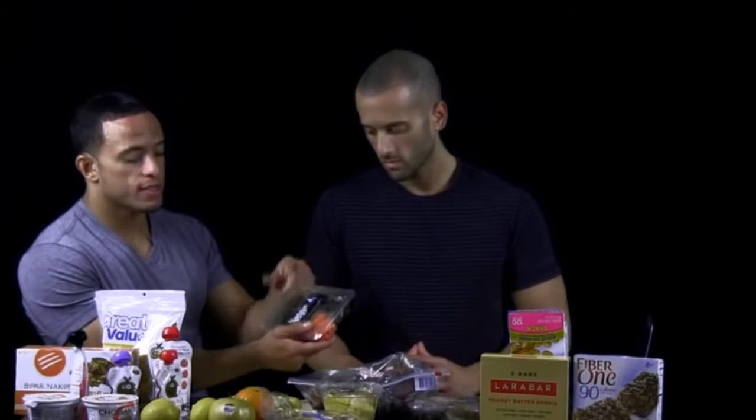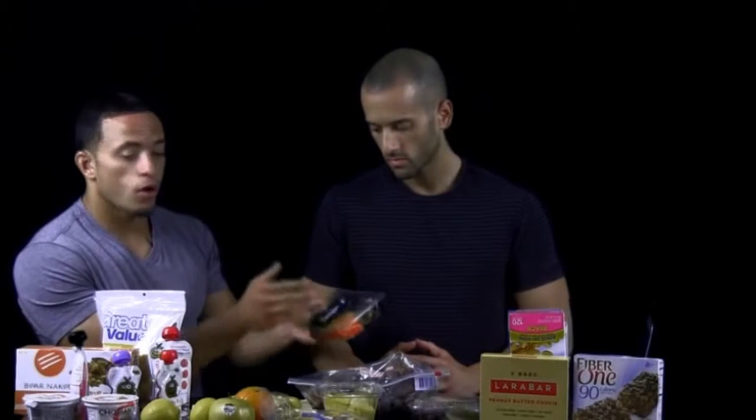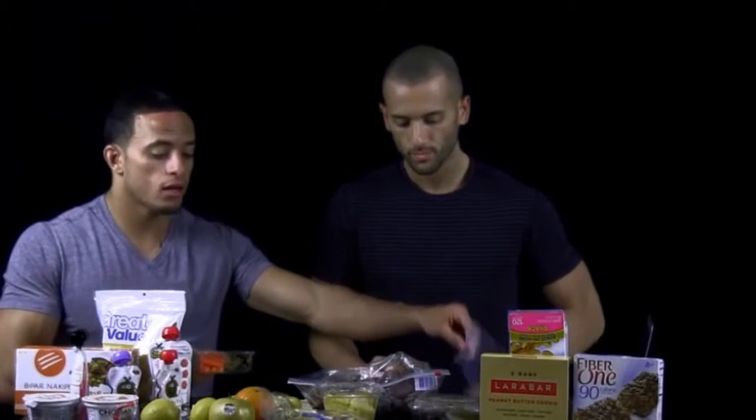Broccoli, carrots, and celery with some dressing. Now, all these you can buy prepackaged. And if you want to save a little bit more money, you can package your own and do it yourself. It's all up to you and the time you want to spend on this. But in this day and age, you can buy pretty much everything already prepackaged. It's too easy not to do it.